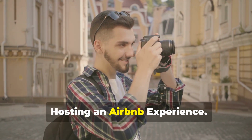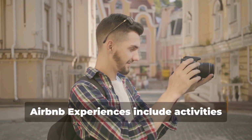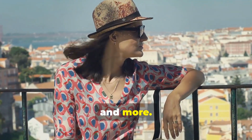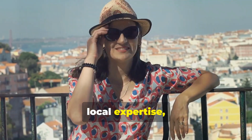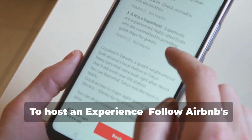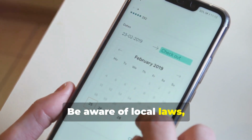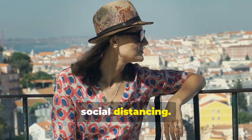Hosting an Airbnb experience. Airbnb experiences include activities like classes, tours, concerts, and more. Hosts should provide unique insights, local expertise, and meaningful connections. To host an experience, follow Airbnb's quality standards. Be aware of local laws, especially regarding quarantine and social distancing.